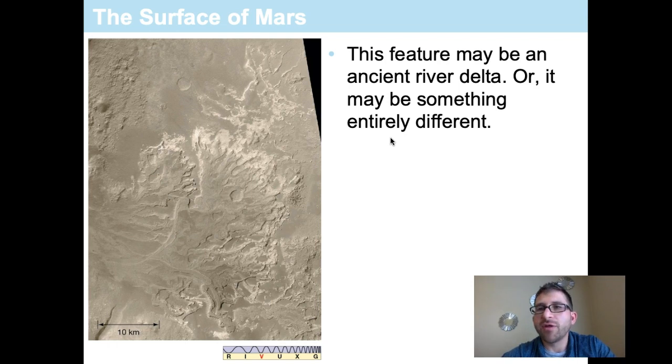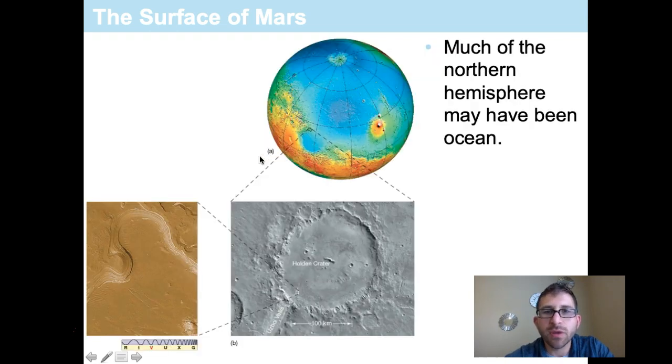This is another image of a picture that might have been some sort of ancient delta. You can see here's the headwaters of the delta, and then it comes down, and you can see that delta shape, a fan shape here, where the water may have leaked out into. And within this region, we're going to zoom in. Here's the region we're zooming in on.